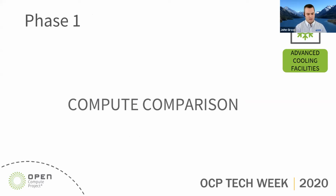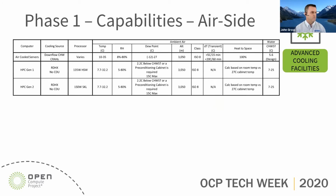So after the end of this phase 1, where we brought in the rear door heat exchanger, the project encountered some challenges, and I was asked to come in and help them evaluate and resolve them. The first thing we did was sit down and do a comparison of the compute. When I say capabilities air side, what I'm talking about specifically are the ambient air requirements for the ITE, not air-cooled equipment versus liquid-cooled equipment, but the ambient air conditions that we have here.